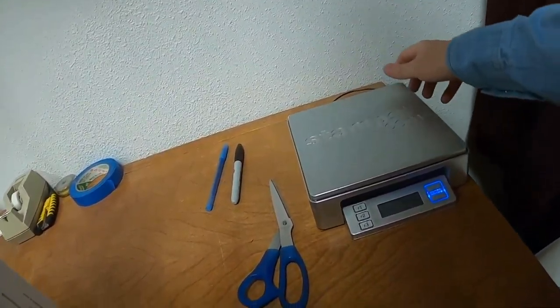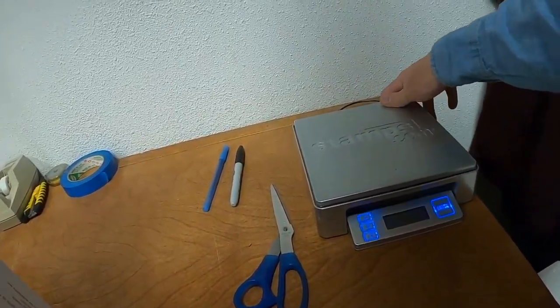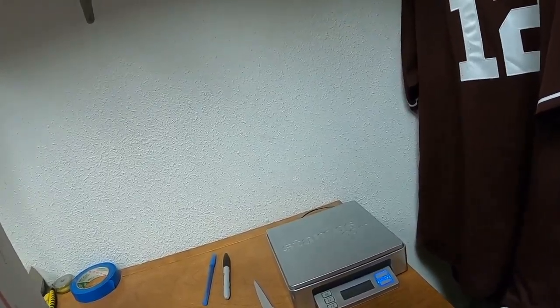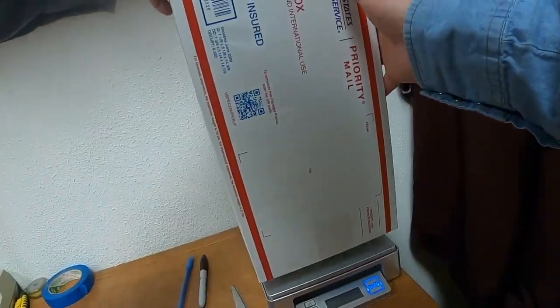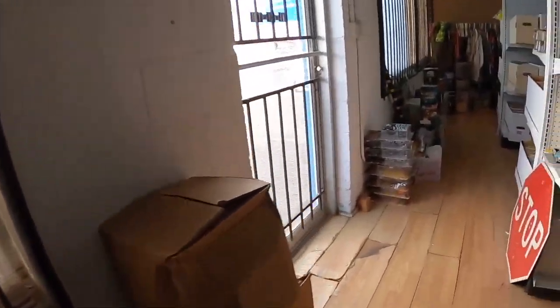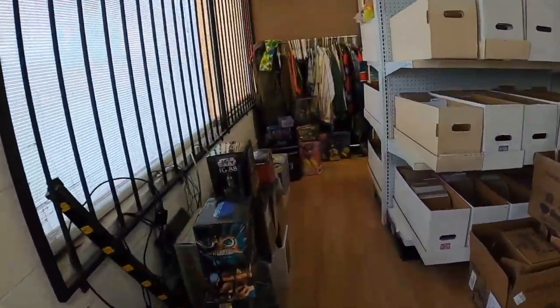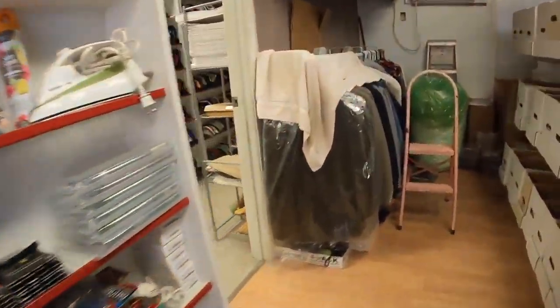Oh, my scale somehow got off. But yeah, those combo players are still real good sellers. Okay. Should be, yep, pound 15 is what we'll call it. Okay, we have two more packages to do up. The first one is a military challenge coin.